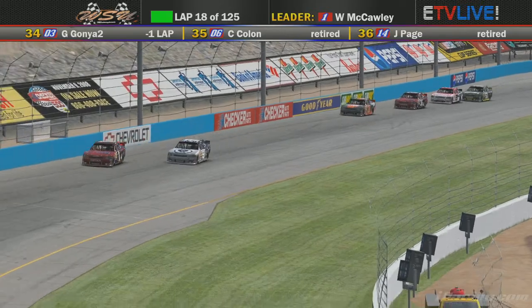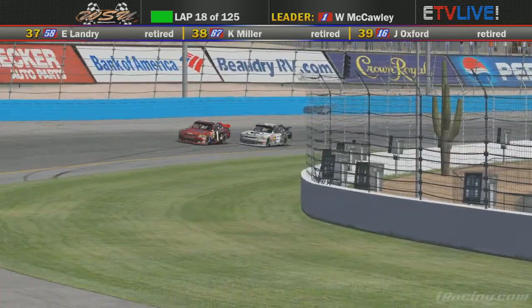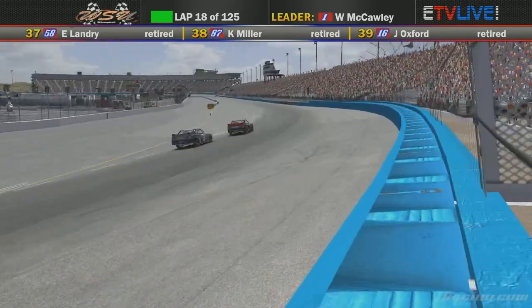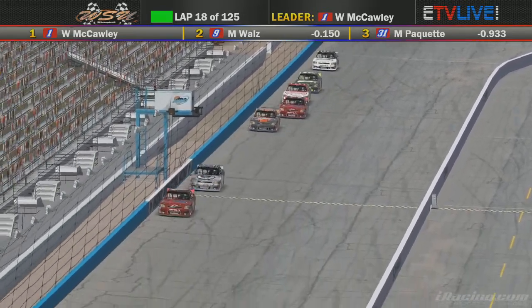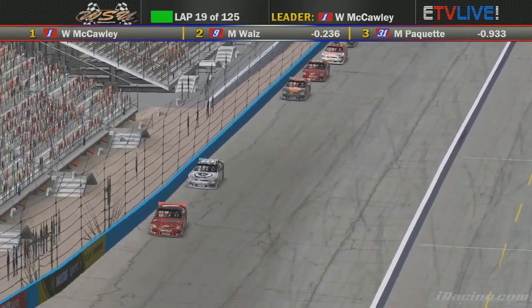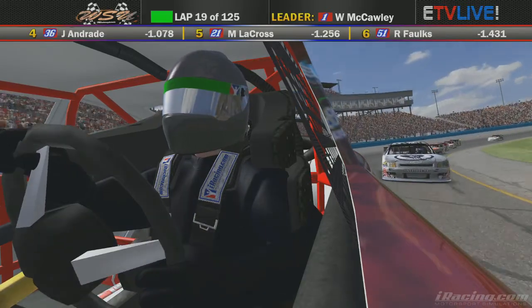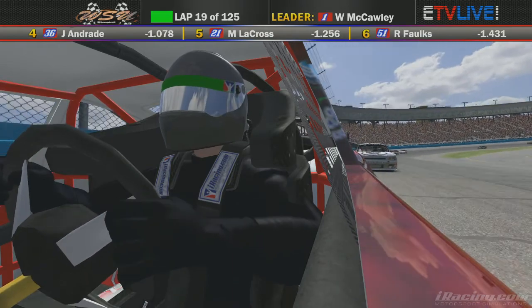As here he looks to the inside down into corner number 3. Cannot quite get his nose down in there. The number 1's doing a great job as they get real close. It actually bumps him a little bit, sends him forward 3 or 4 car lengths. Trying to use the nose a little bit to move on by into the lead. Still quite early. Don't want to get caught up in a wreck too early into the race here.